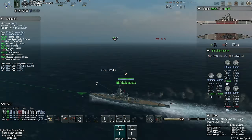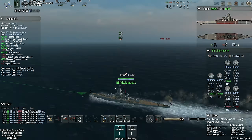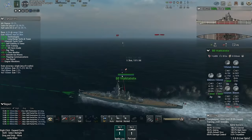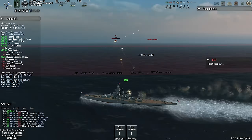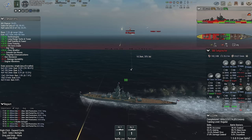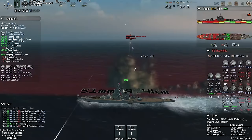Partial pens. Should swap up to AP. Now that the secondaries are firing. They're in a bad angle. They're fine. There we go. There's the main belt pen. It's going to start degrading their combat ability very fast. Keep getting those. Boom, there we go. Big chunk of structure taken off. And another one. Oh yes, finally some flooding.